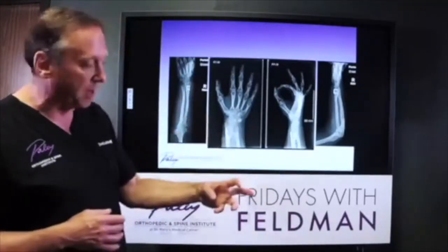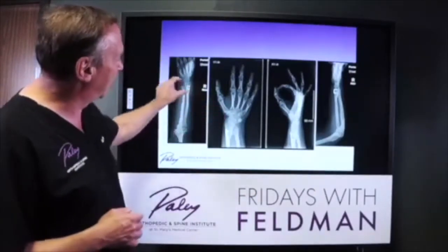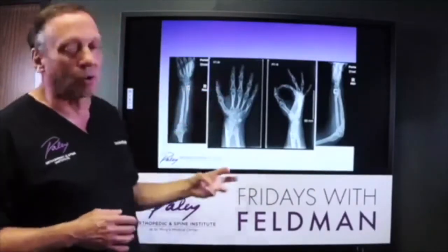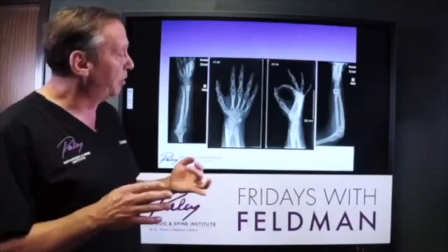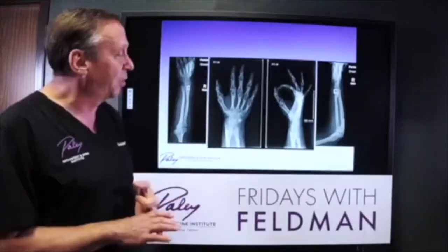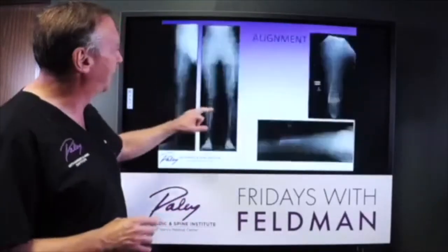She had no grip strength. And so all you do is basically tilt up this bone, let it heal, and that allows the grip strength to return. And she returned home on no pain medication, no nerve pain medication, and basically went back to life even after it had all been hopeless. So just to show you, and that's in an adult.